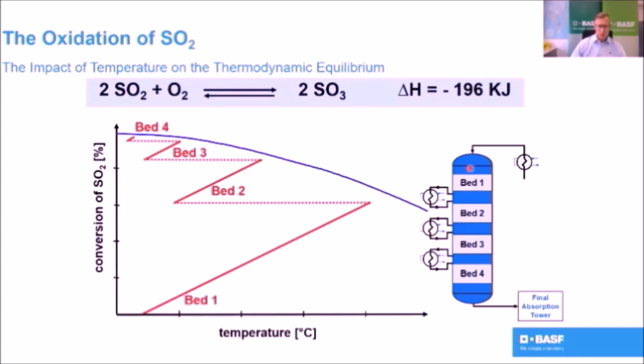So we have, for example, here bed number one. You start at a certain temperature, for example, 420 degrees, the reaction starts, temperature goes up and conversion goes up. Then you need to cool down the gas because you reach close to the equilibrium. Here, this means it's a heat exchanger. The gas goes out, where it is cooled down. Then in the second bed, the temperature also increases due to the fact that you have an exothermic reaction. The same for bed number three and bed number four.